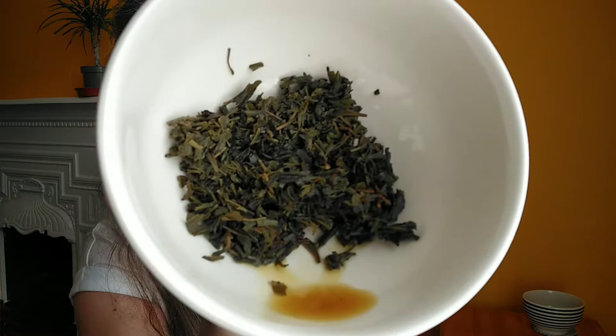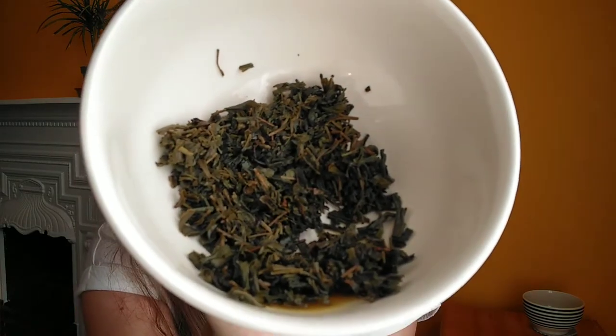I purchase dry green tea, that's generally how it arrives, and so overnight I add a little wee bit of water to my tea, just let it sit to try and rehydrate the leaves. And this is the result. As you can see, it's a slightly mushy bowl of, well, leaves.